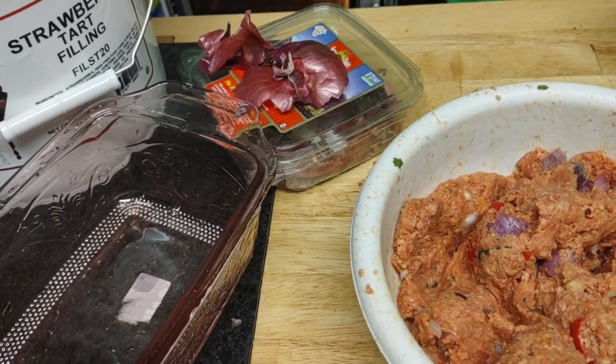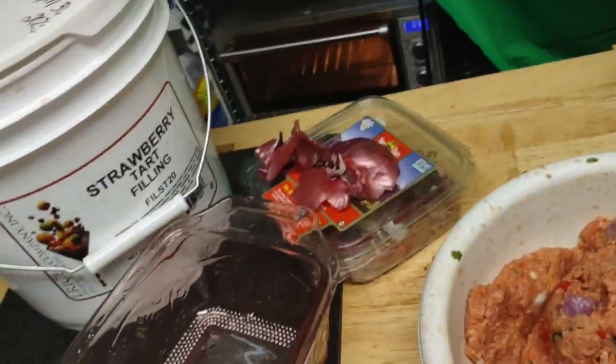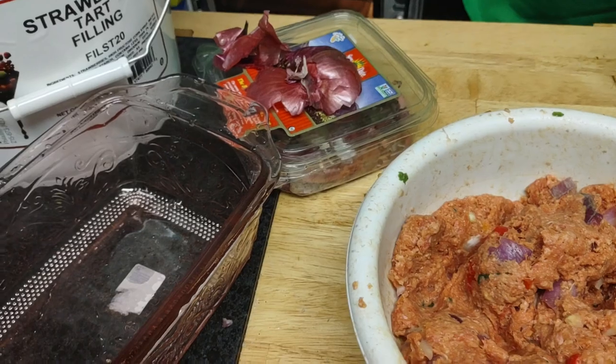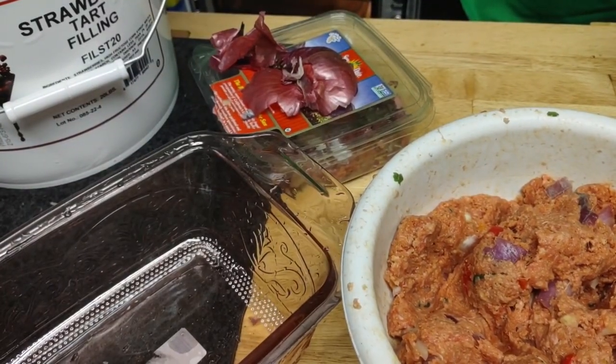Okay, and so I'm letting the oven heat up. As you can see in the background, it's heating up. And then I'm going to stick this in here. I'm going to shape it. And I'll be right back.